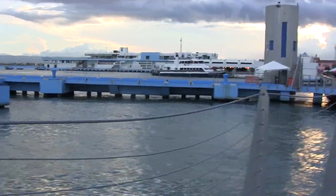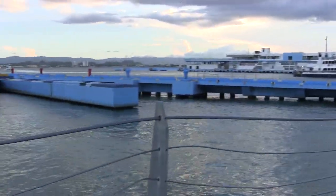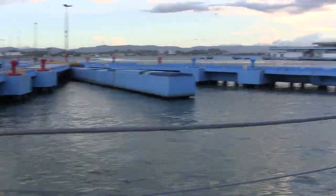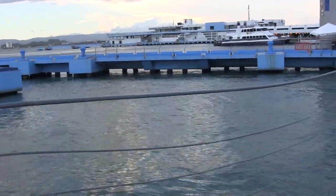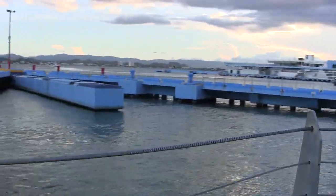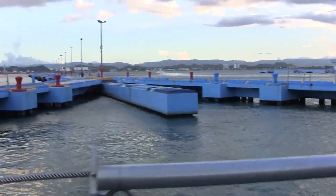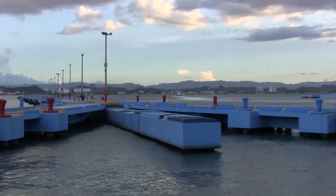Still a secure area. It's not a dry dock. I don't think you can remove the water from here. But there's some reason for it being surrounded with barriers like this. Look at that. There it is. Oh, this is great.